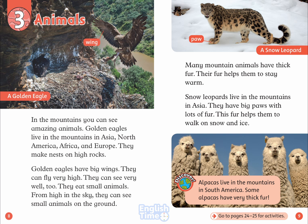In the mountains, you can see amazing animals. Golden eagles live in the mountains in Asia, North America, Africa, and Europe. They make nests on high rocks. Golden eagles have big wings. They can fly very high. They can see very well too. They eat small animals. From high in the sky, they can see small animals on the ground.